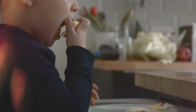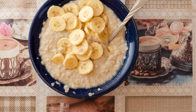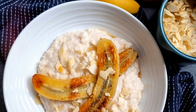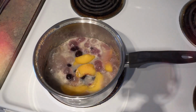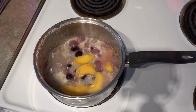Looking for a breakfast option that's both healthy and delicious? Look no further than this banana oats porridge. It's naturally sweet, creamy, and full of fiber to keep those little bellies satisfied. In a saucepan, combine 2 tablespoons of oats with a cup of water or milk. Bring the mixture to a boil, then reduce the heat and simmer for a few minutes, stirring occasionally until the oats are cooked through and the porridge has thickened.